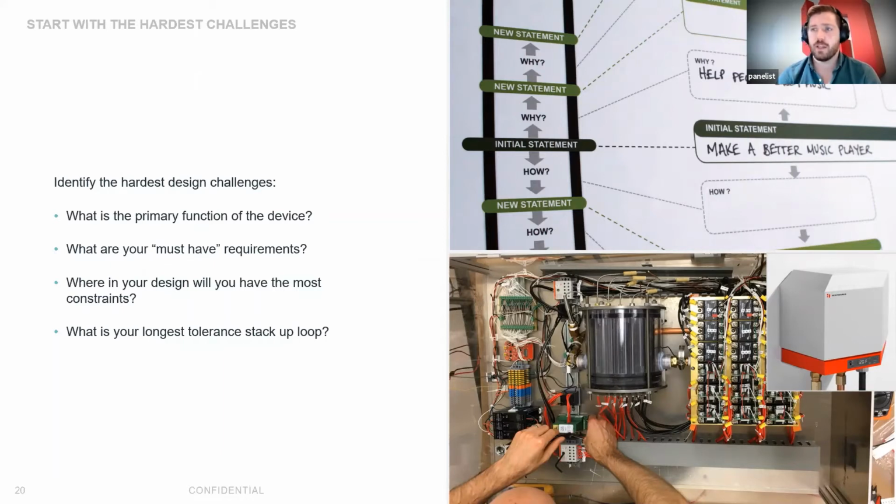The other thing that you have to do is look at your must-have requirements. As a part of that, you have to get your requirements written down somewhere so you can look at the ones that are must-have. But then take those must-have requirements and think about where your design is going to be the most constrained and where you have the longest tolerance loop, because those are generally the items that will be the hardest challenge there. The picture on the right, we're showing a breadboard model that we built.